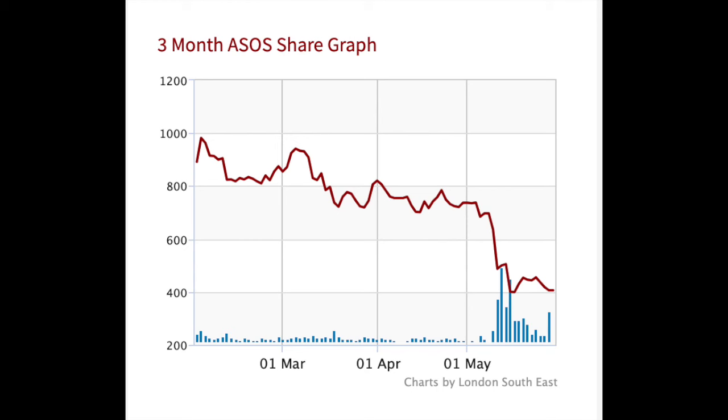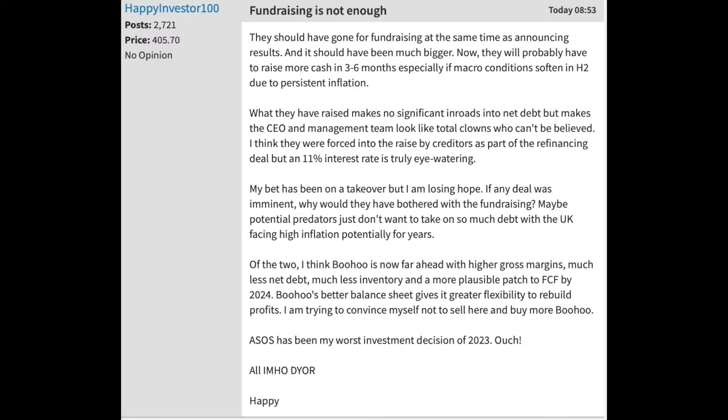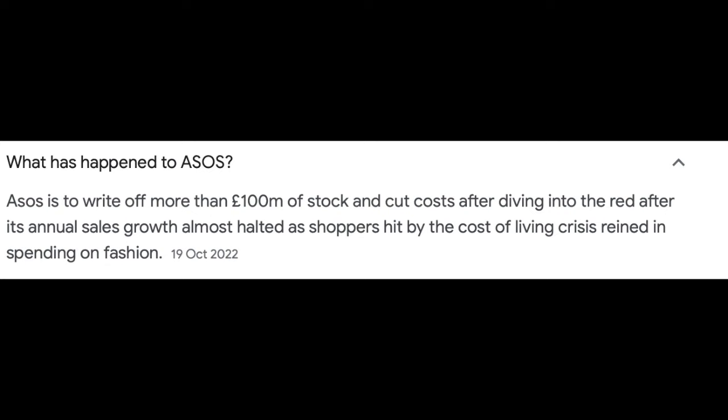And how indebted is UK fashion retailer ASOS? Now, its shares declined after it confirmed it had raised £75 million from shareholders, not trillion. Million. We knew that last October the company had to write off more than £100 million worth of stock and cut costs after diving into the red, all to do with the cost of living crisis as we rein in our spending.